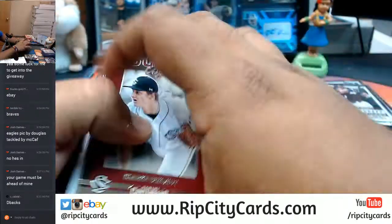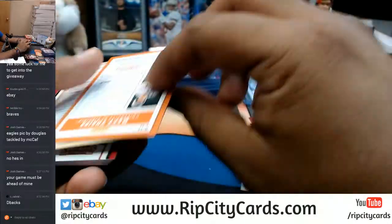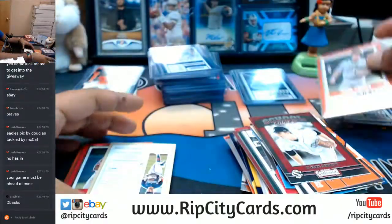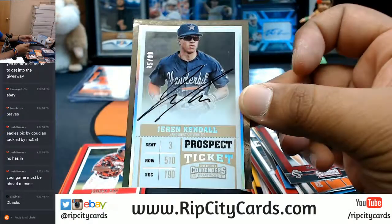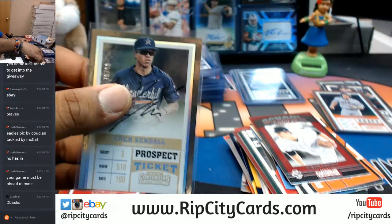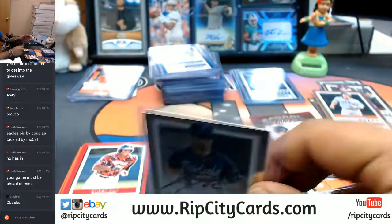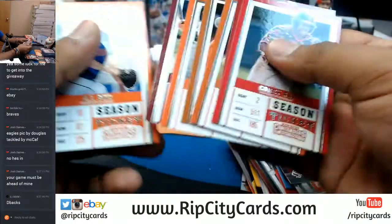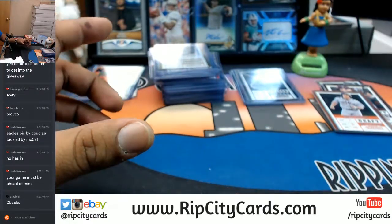All right, let's check what's in the rest of this stack here. We have Matt Thaiss /99. And we have Jaron Kendall /99. That's an on-card auto there. That's his second one, so two variations for him. That's cool. And that's it for that box. Final box coming up.